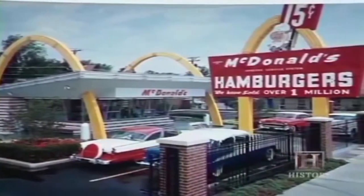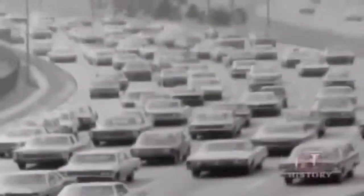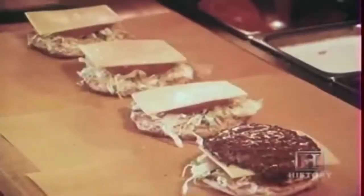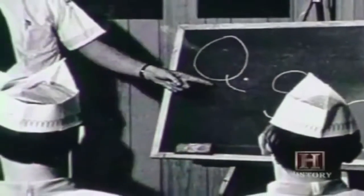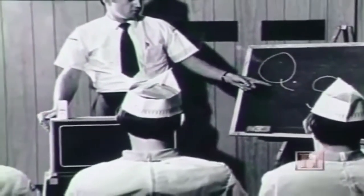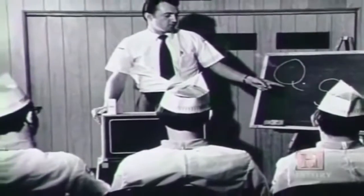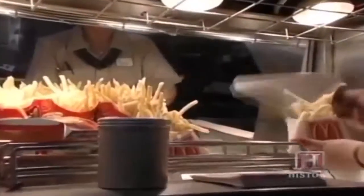Five years later, there were 200 McDonald's restaurants. By the late 60s, the fast food industry was a multi-billion dollar giant. McDonald's, Burger King, Jack in the Box, Carl's Jr., KFC, and many others were battling for America's fast food dollars. Training academies such as McDonald's Hamburger University schooled managers and crews in the art and science of fast food preparation. But reports from the frontline trenches repeated the same demand: the need for speed.